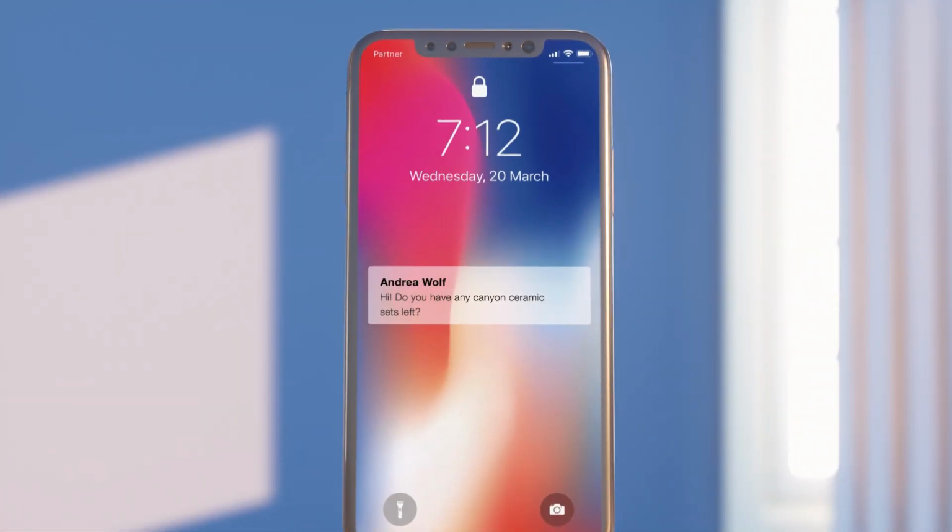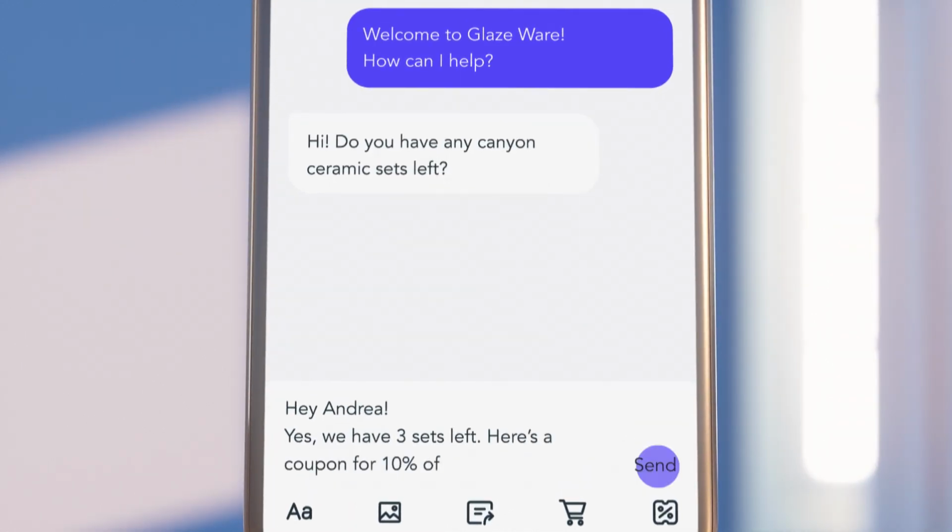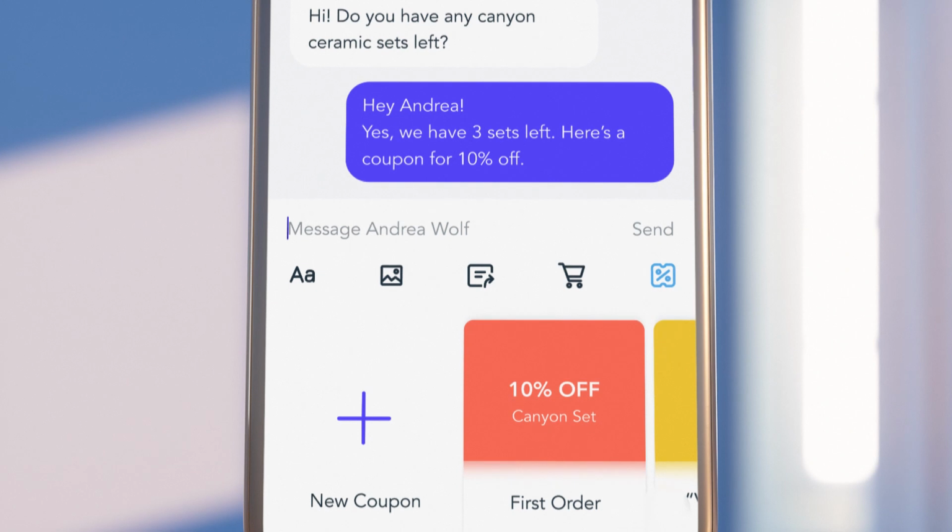You'll get notified every time a customer starts a conversation, so you can answer their questions and encourage sales by sending a coupon wherever you are.